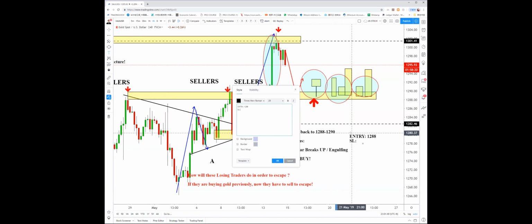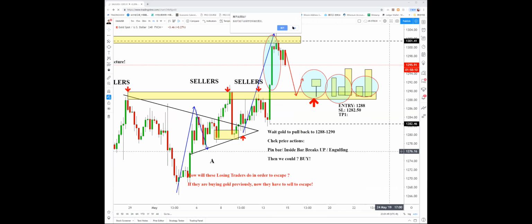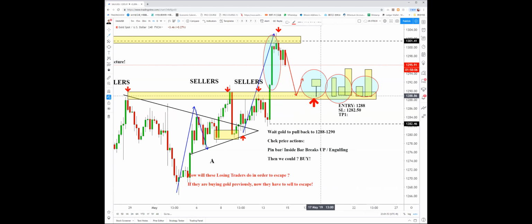How do I determine my target? Of course, my first target will be the previous high, like 1301 again. My second target will be where? If this place is taken out, can the gold move to the next structure? And can the gold move to the next structure of here? You see, one, two, three candles are trapped here. My second target would be somewhere around 1305 or 1306.